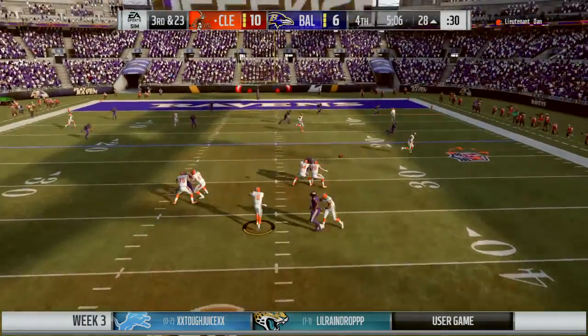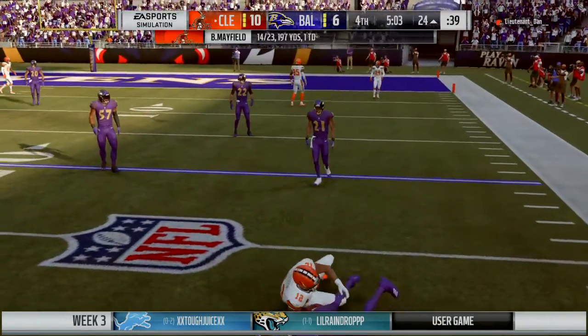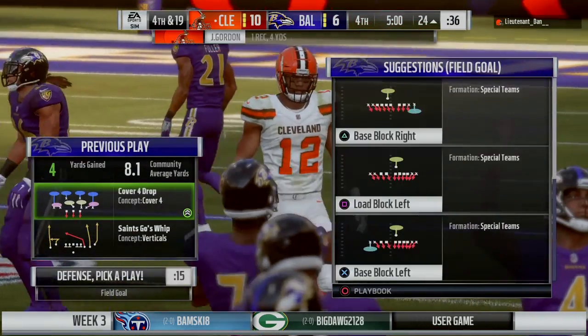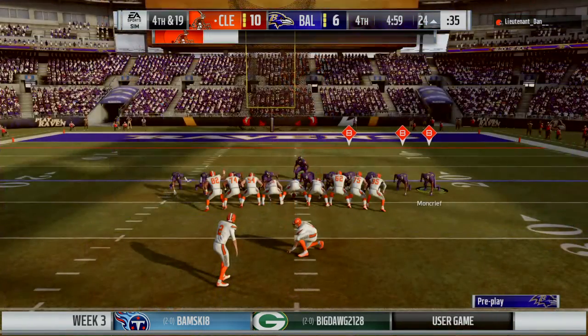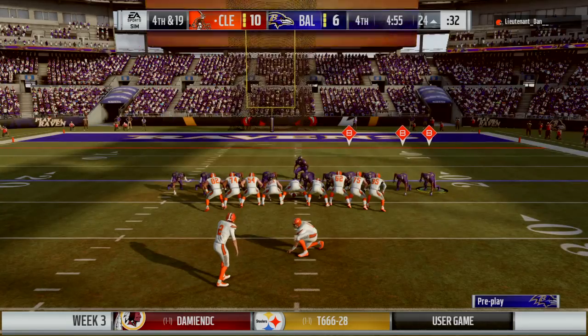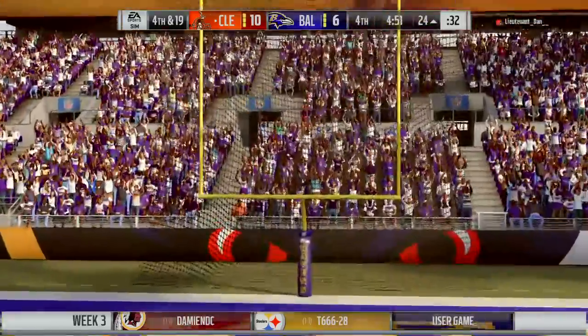Working out of the gun, Mayfield gets it to Gordon. And they'll be inside the 25 now at the 24. It'll be a gain of 4, and that's going to make it 4th down. So on 4th down, out trots the kicker in a big spot here. He connected on his first, this from 41.